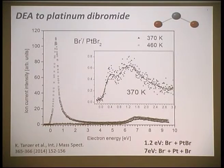And this is a feature, I should say, of dissociative electron attachment, that the cross-section is very dependent, as you can see before, on the molecular structure. So even very small impurities, if they have a very high cross-section, will overlap with the cross-section from a compound which you measure, which apparently has a low cross-section. So this is a general problem in dissociative electron attachment studies.